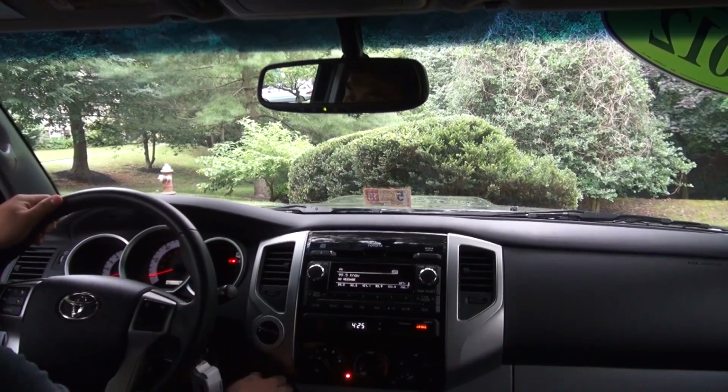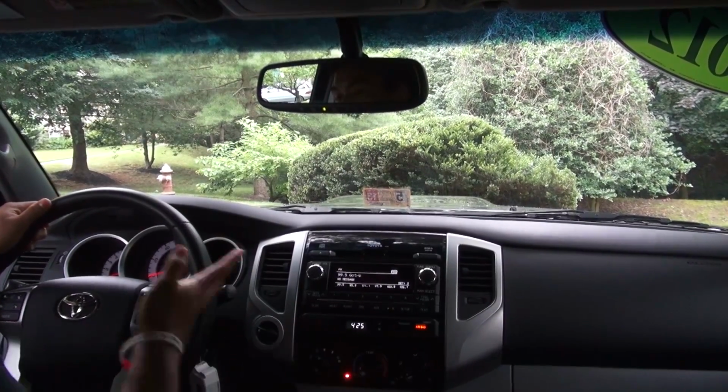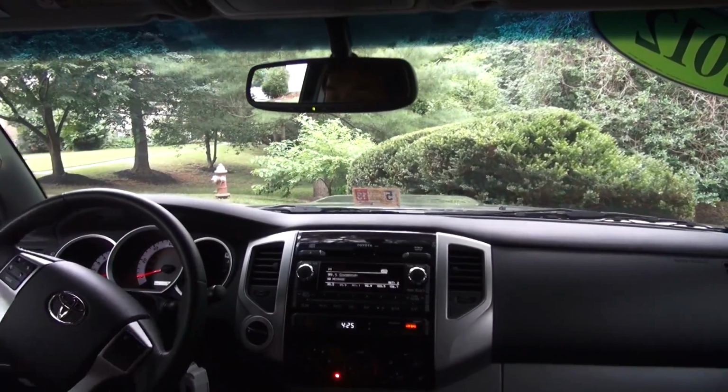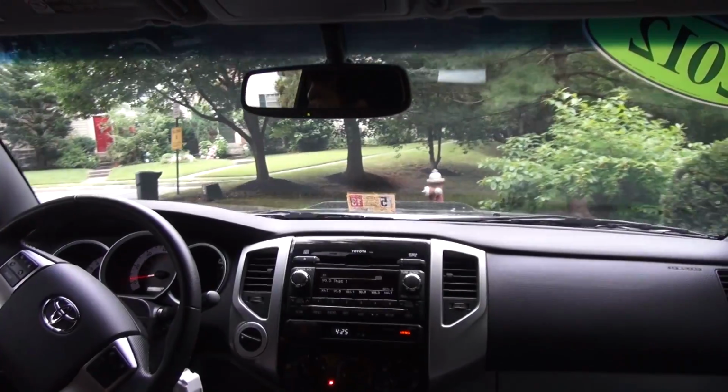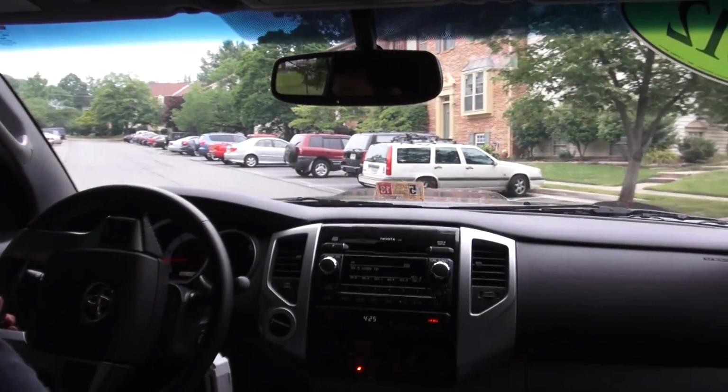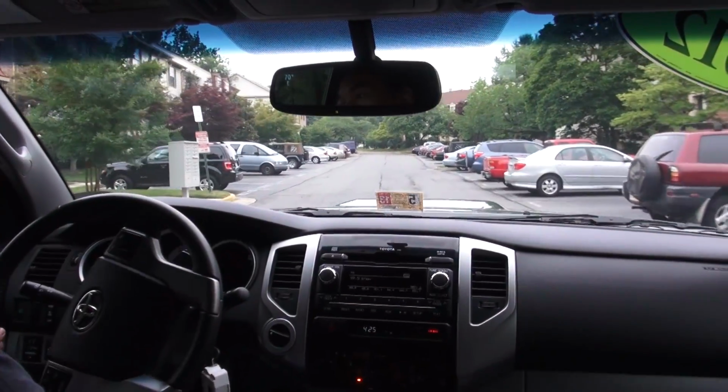But anyways, the gauges in here are just white, they're not really electroluminescent. They are lit up though, even though the lights aren't on. This car does give you daytime running lights. The clutch is surprisingly not bad. It has a little bit of a long travel, but the engagement point is really easy to judge.